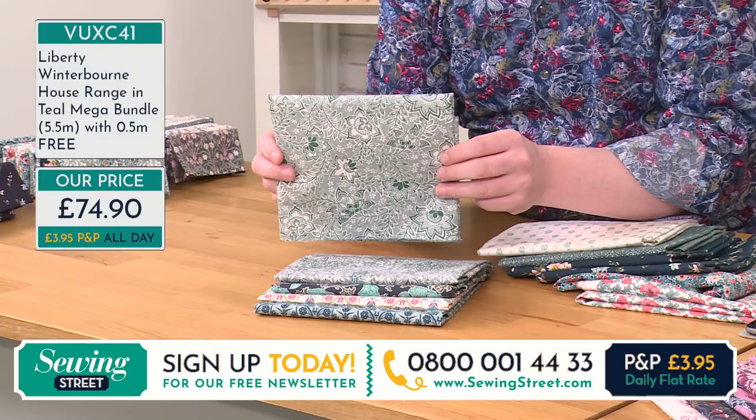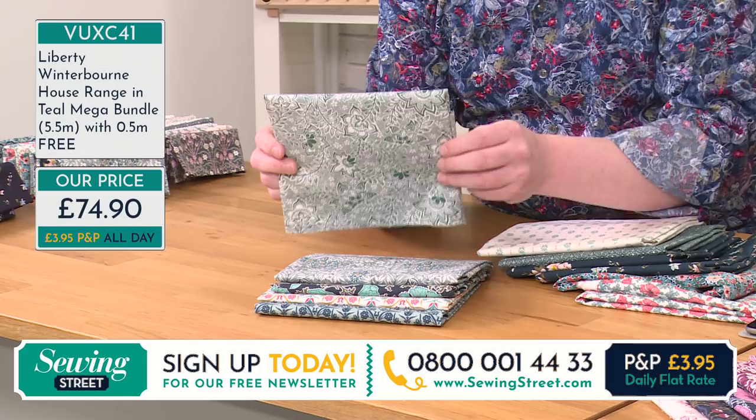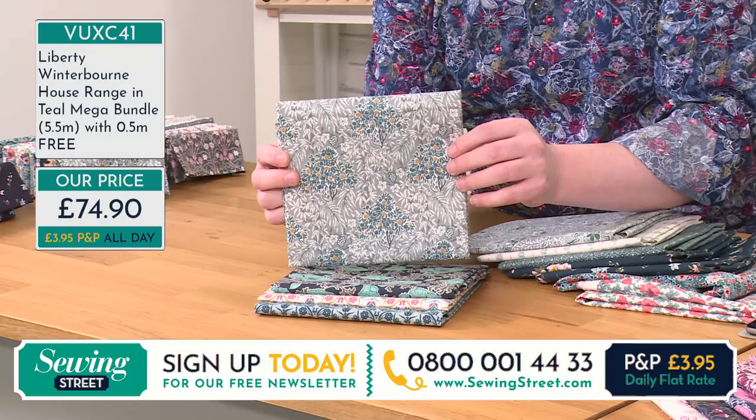You can just see the detailing in this. It's just so beautiful. And this one, oh, I love it. Nothing like a good old lemon tree to get you going.